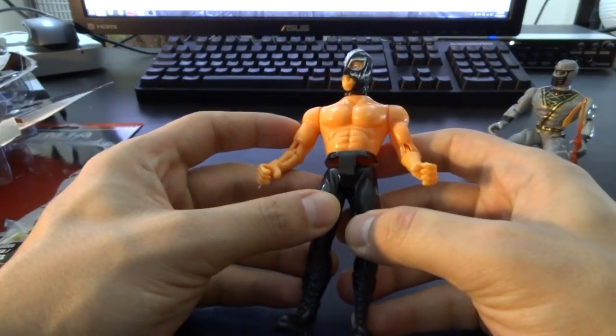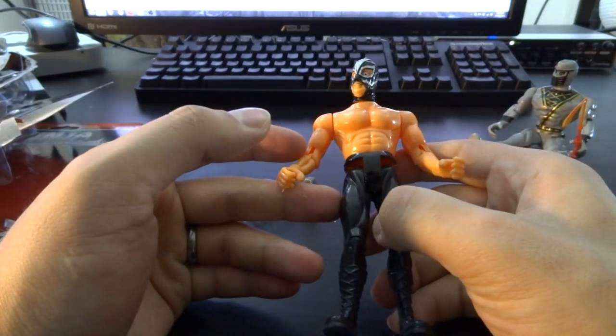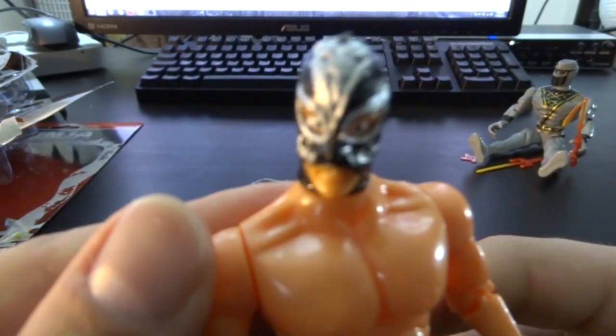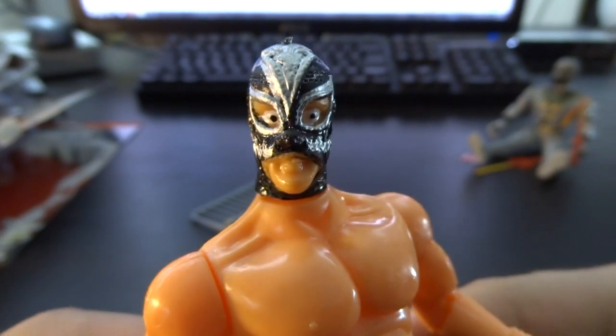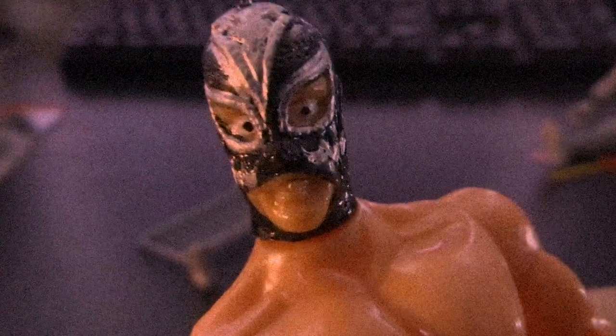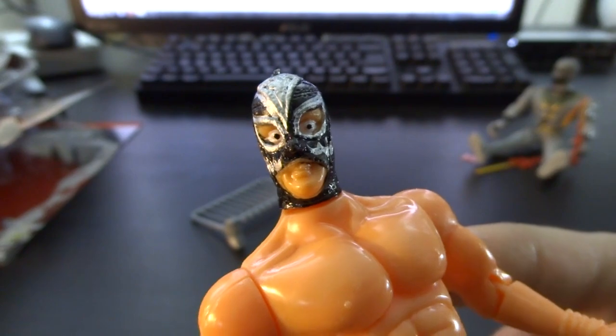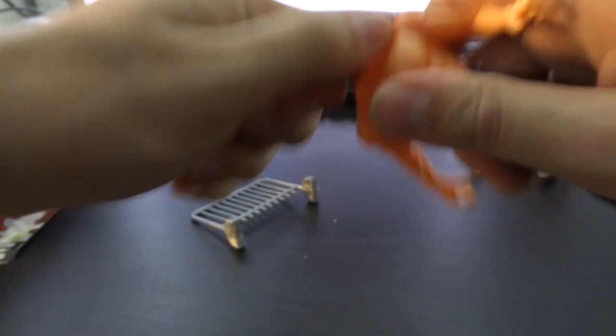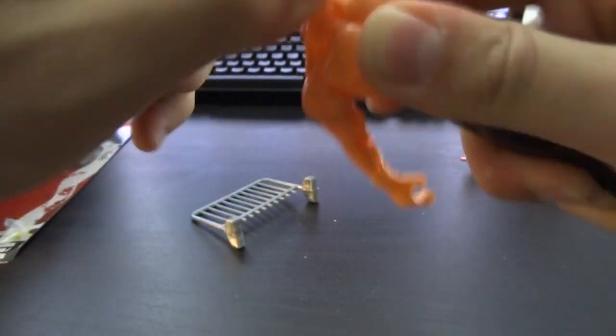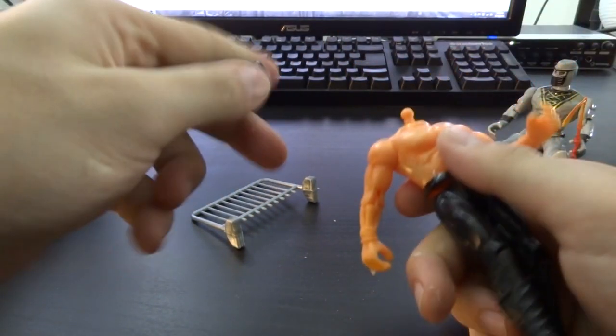One of the reasons I got this beautiful figure was the face. Can you appreciate the face for a second? Just how it stares at you. I love whoever modeled this face. Like, yeah, I guess it looks human. Maybe, I don't know. Can I remove the head? The head is pretty spot on.